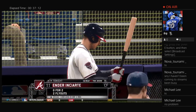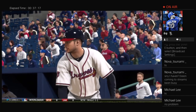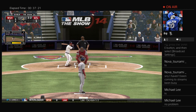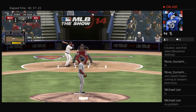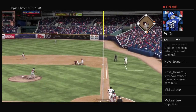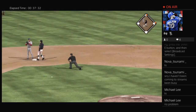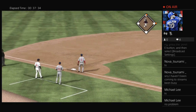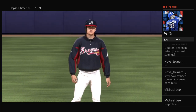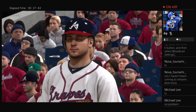Ender Inciarte will stand in again. He's flown out in each of his first 2 plate appearances thus far. Now here's the ball hit sharply toward the right side. And that'll get down for a base hit. And the runner holds at second, so they're at first and second now with nobody out. There you go. Back-to-back singles here to open up the inning, have them set up in a good position to break this deadlock.